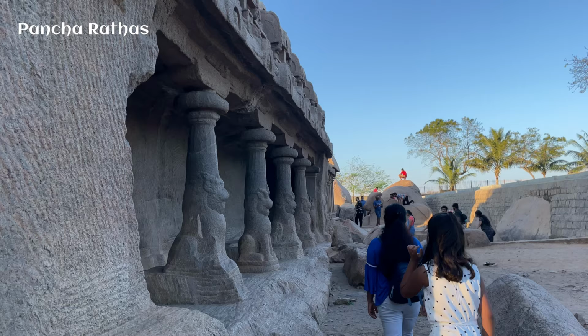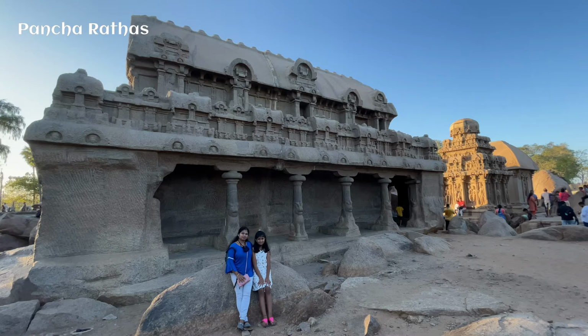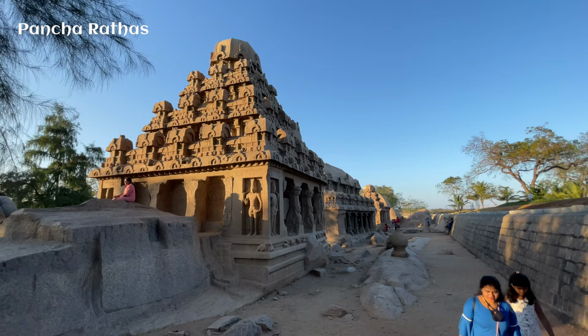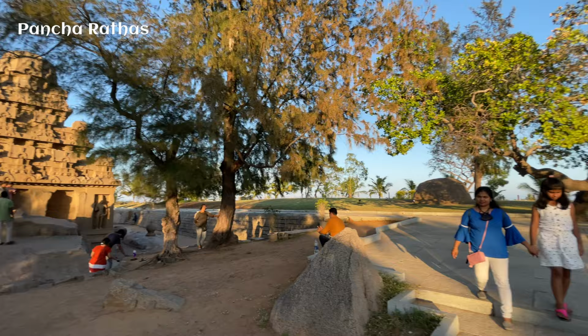The structures are named after the Pancha Pandavas and their common wife Draupadi of the epic Mahabharata. In order of their size, they include the Dharmaraja Ratha, Bhima Ratha, Arjuna Ratha, Nagula Sahadeva Ratha, and Draupadi Ratha.